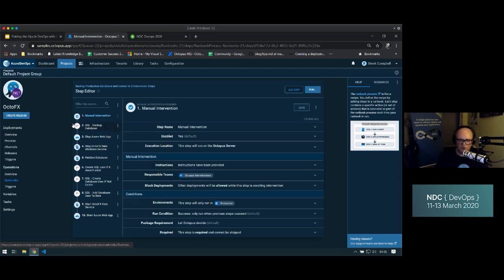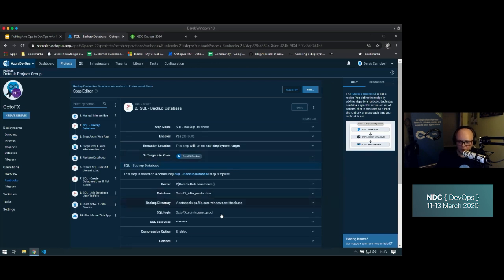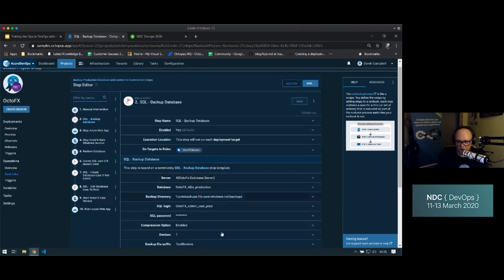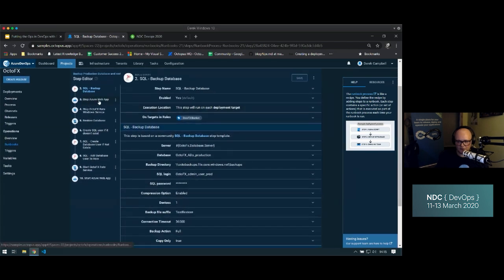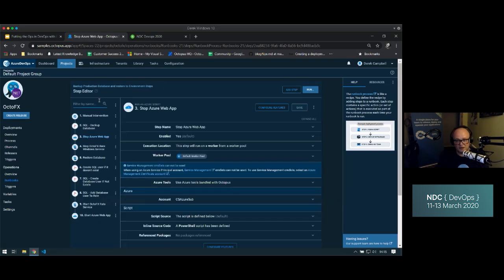So in this instance, we're backing up the database. We're just putting it out to an Azure location. We're specifying a server. Again, this is where you can reuse the variables that you set for your deployment process as well. So doing this, grabbing the backup, we're stopping the Azure web app in development or test, which is great. And then we're stopping the Windows servers just to allow for the restore to happen successfully.